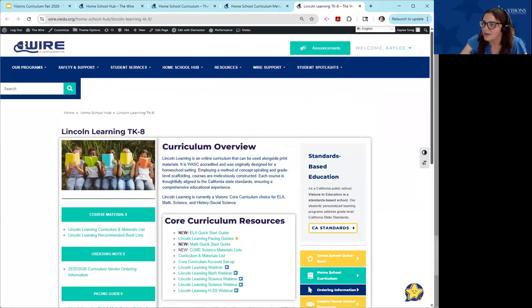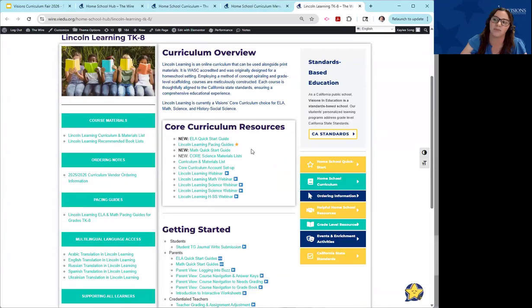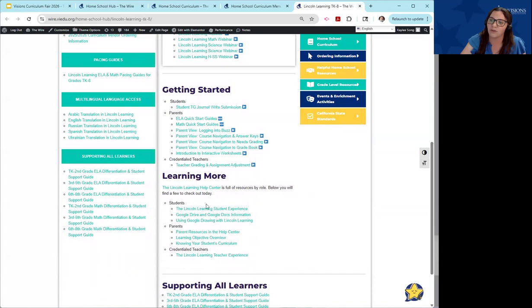And when you are on this page, you will see a variety of core curriculum resources to support with implementing curriculum. Each of our core curriculum pages will have these resources specific to that curriculum link there, as well as the resources that you would use for any core curriculum, like pacing guides or materials lists. Below, you'll see resources for getting started, as well as tailored information for learning more about that specific curriculum.